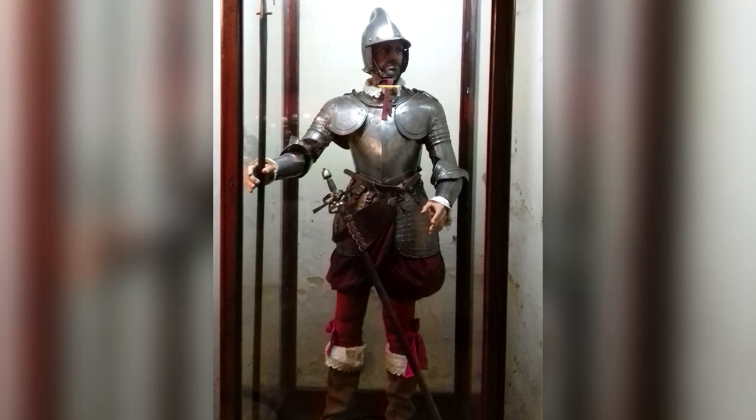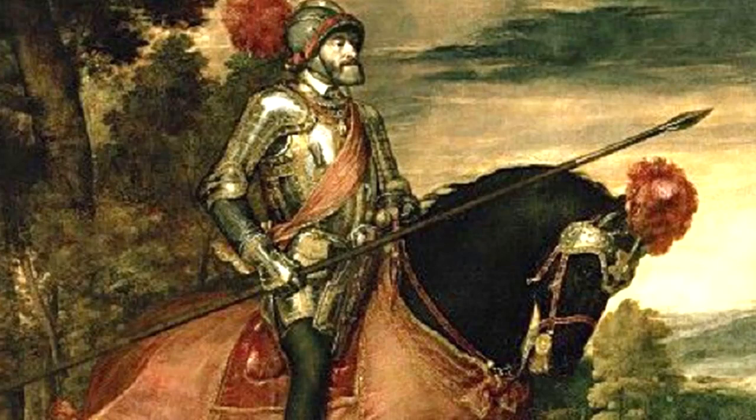Let's see a couple more examples. This is a close-up detail of a famous portrait of the Holy Roman Emperor Charles V from sometime around the middle of the 16th century. And you can see he's actually wearing very similar armour to the infantryman in the previous picture. Obviously he's mounted here, so Charles is wearing the typical gear of a light cavalryman of the era.